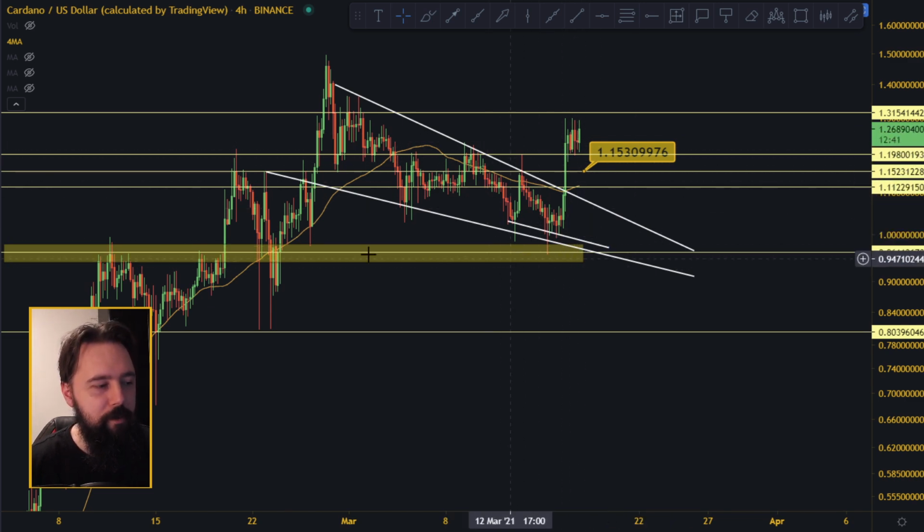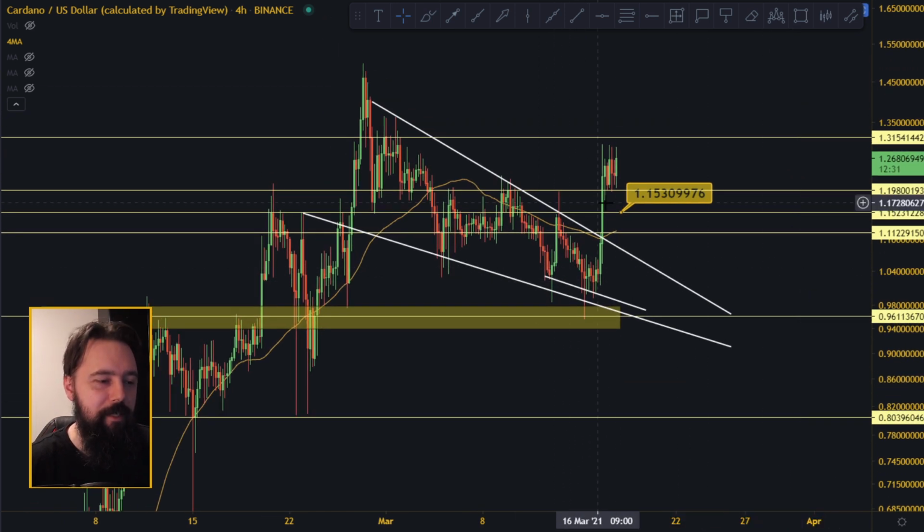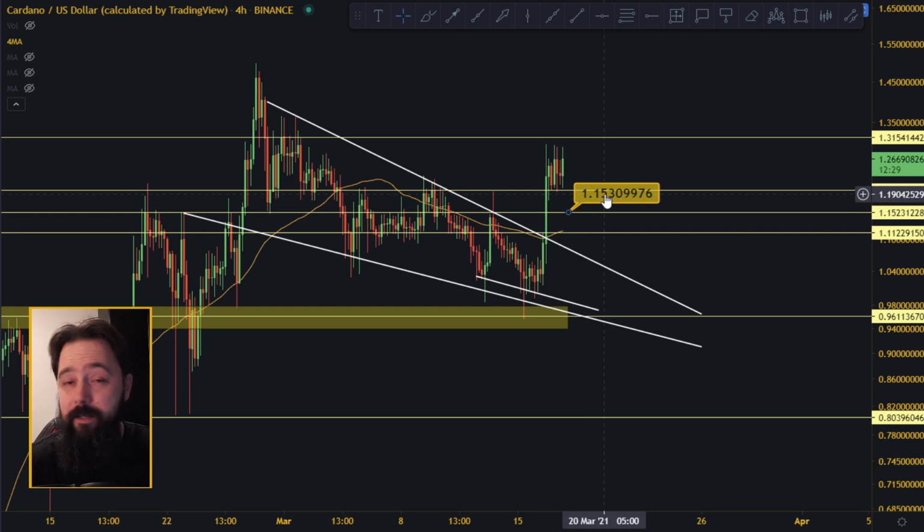Also this bottom here came down to where our very strong 0.1696 support was, this yellow area. So all in all, we were pretty confident that it was going to break on the upside. I did not expect it though to break above 1.15, but it did.